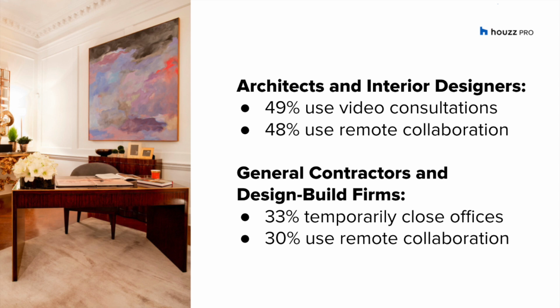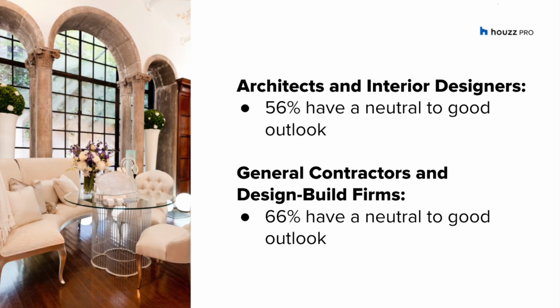Yet they are able to acknowledge the challenges and implement solutions. That said, I would like to leave our listeners with this final statistic. While short-term indicators report a severe and immediate impact on the home improvement market in the wake of this pandemic, a neutral to good outlook for 2020 still prevails among 66% of firms in the construction sector and 56% of firms in the architectural and design services sector.